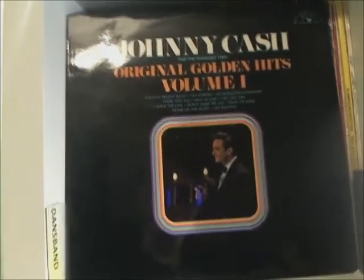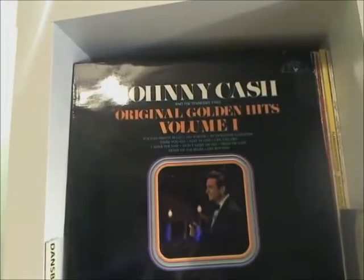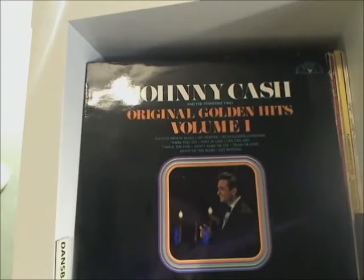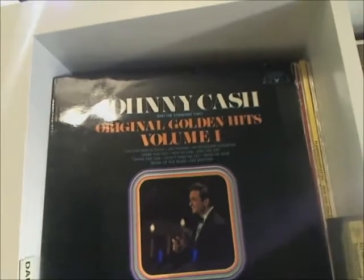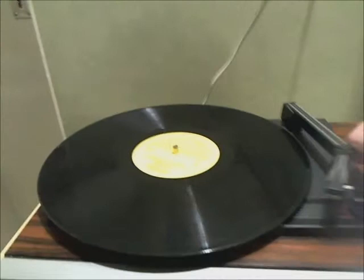Well, since this record was a part of my childhood, Johnny Cash, Original Golden Hits, Volume 1, I thought it would be nice to try it on this record player. This is not exactly the same copy that I grew up with, but another copy that I got quite recently. So let's just play a bit and we can see what it sounds like.